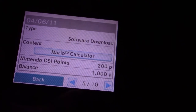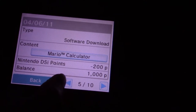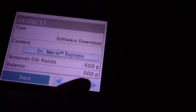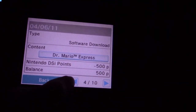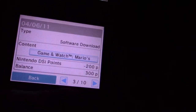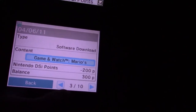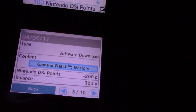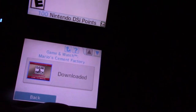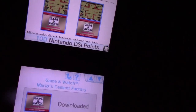On April 6th, 2011, I bought Mario Calculator for 200 points, and that dropped me down to 1,000 points. On April 6th, I also bought Dr. Mario Express for 500 points, and that dropped me down to 500 points. On the same day, I bought Game & Watch Mario's Cement Factory. See? That's what it looks like.